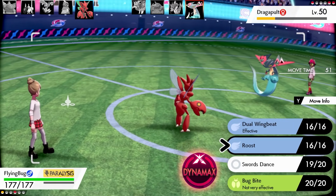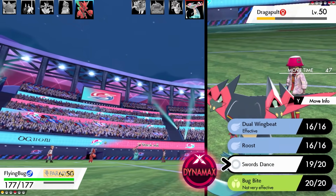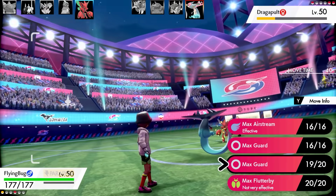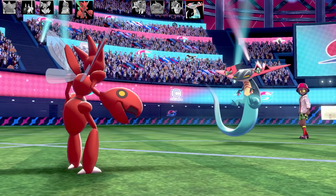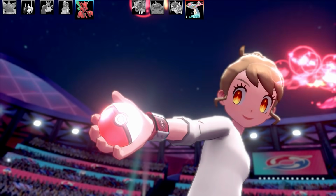I was thinking about this for a long time. Should I go for Dynamax, or should I go for another Swords Dance here? If I get 2 Swords Danced up, I'm going to be hitting so hard. Like, even with 1, I'm going to be hitting very, very hard. I decided here, should I go for Max Guard there to just let them faint themselves? But I thought, if I get paralyzed, that's going to be a waste. So let's just go ahead and take this Dragapult out. They've only got 2 other Pokemon here too.